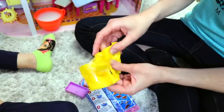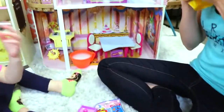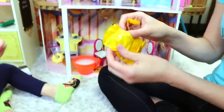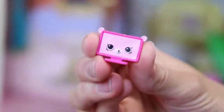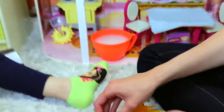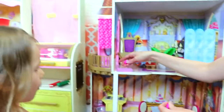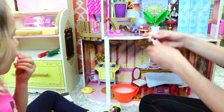And then the last thing here. Okay. And then, oh, a TV. Oh, that's cool. So like a full karaoke. So you can read your music here and sing along here. That's really cute. Okay, we can actually put this right here. Maybe Rapunzel could use it. That'd be super cute. So here, let's get Rapunzel. She can sing later. And now, should we check this out?